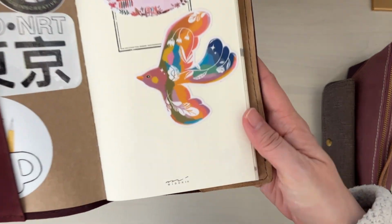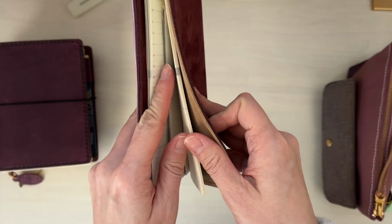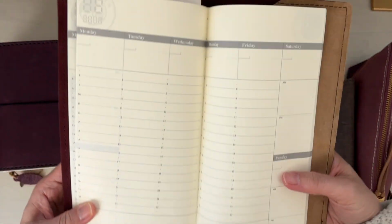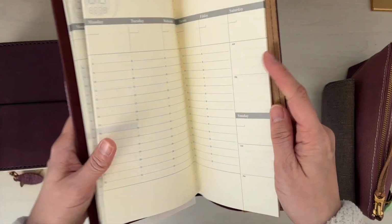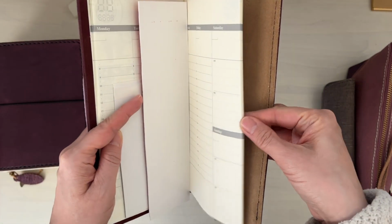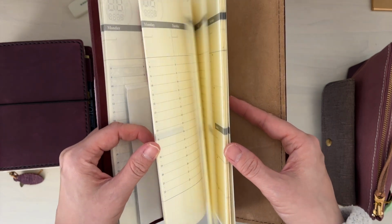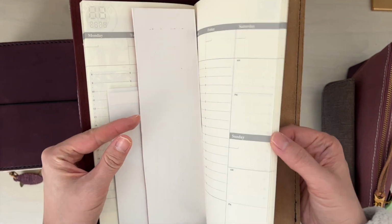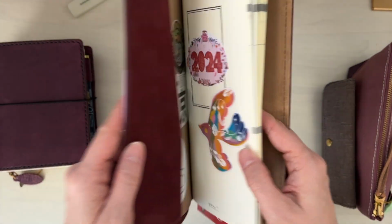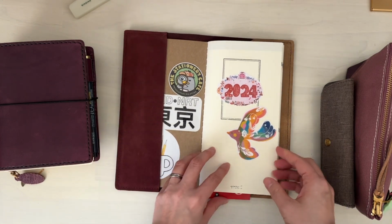This is the old version from Midori. It's their undated weekly insert, and I'm not actually sure how many pages this is. I know it's not a full year, but I'm assuming it's for half a year. But anyways, I'll quickly flip through this to share with you my thoughts so far.